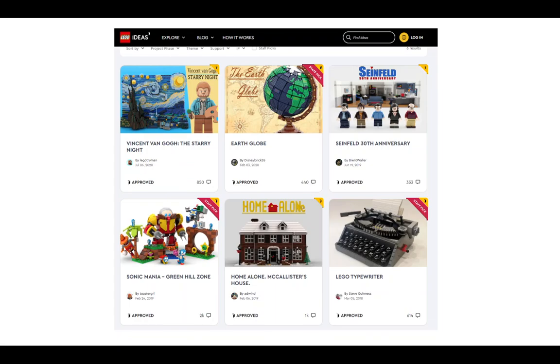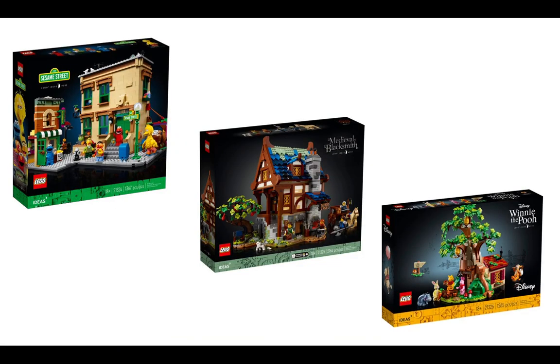These will join the 3 sets that we already have this year from the Ideas line, which is the LEGO Sesame Street, the Medieval Blacksmith, and the Winnie the Pooh set, which just came out recently to VIPs.